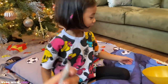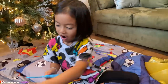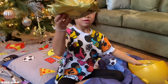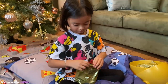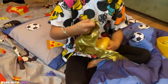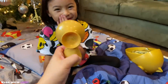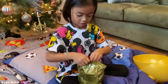Now we're on to the big one. Oh, it's a hand! You gotta swing it hard. Ow. This one's smaller. And then I can reveal what I got. Whoa. Cool. And you gotta turn it on. So we need batteries for this one here. So that's cool. Last one.